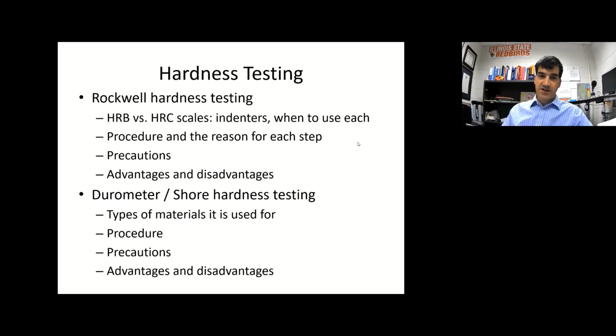There were also some precautions that were important to note when you're doing this testing, and some pros and cons to Rockwell hardness testing. Same kind of thing with Shore hardness testing, which remember, Shore is the scale, the durometer is the piece of equipment that you use. I see people confusing those things all the time. So you should be able to tell me what type of material we do Shore testing for, the procedure. There isn't much of a procedure, but describe it, and some precautions and the pros and cons of Shore hardness testing.